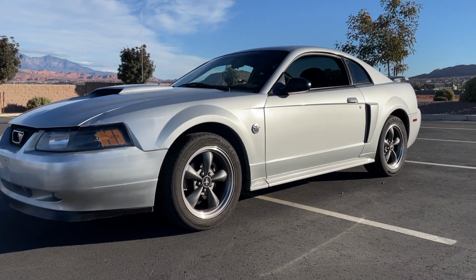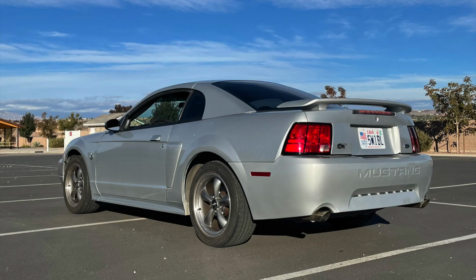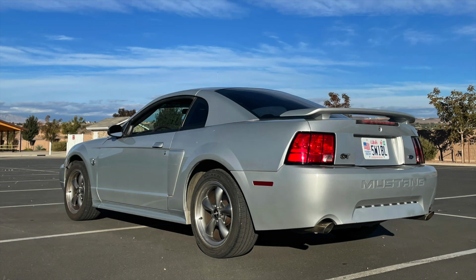So I really enjoyed just getting some pictures of the car because I don't have many pictures of it, just still shot pictures, and it's just nice to have the car out like this and enjoying a nice day again.